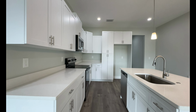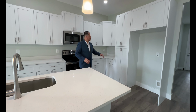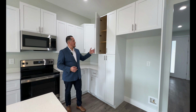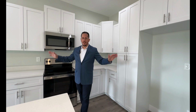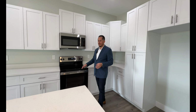Now, you do have plenty of counter space here as well, so you just don't have to rely on this counter space here, but you got plenty of storage as well. Nice detail are these handles that look nice and luxurious, and you have that soft close cabinetry throughout this whole kitchen, which is great. The builder's gonna give you already these appliances, stainless steel GE appliances.